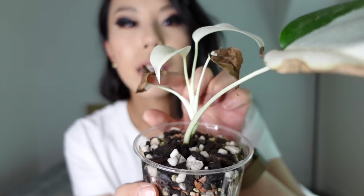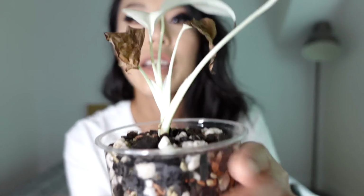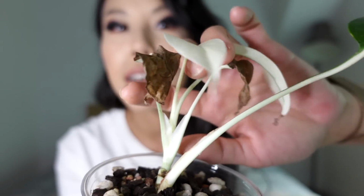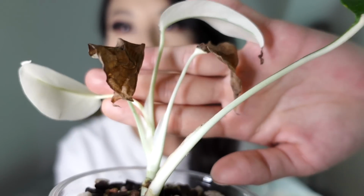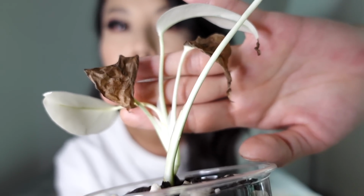And then if you look at the petioles, there is some green in there. You can kind of see that it's white, but underneath the white, there is a layer of green. I don't know if you can see. Can you see that? But there is a layer of green under the white. So Lauren can't sell an albo like this in her shop. So she asked if I wanted it, and I'm like, yeah, I want it. I want to see what this can do. It's browning a lot, which is great.